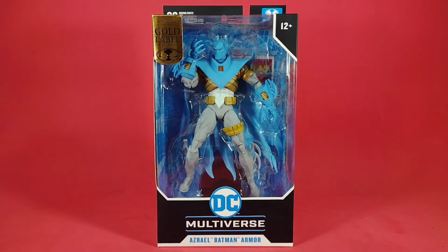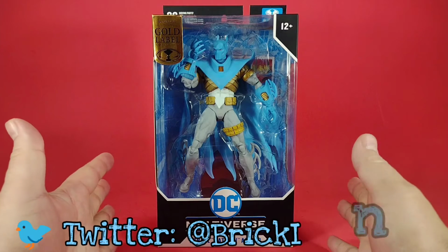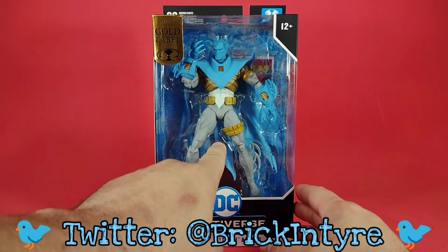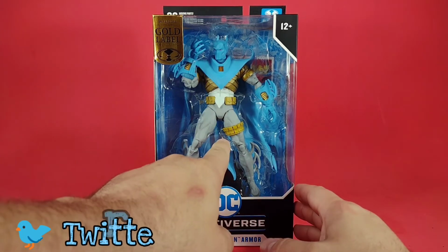Hello everybody, Mac here. Welcome back to the show. As I've been saying, I have a lot of stuff to get through over the next few months. And one of the pieces that I just got recently is this guy right here. The McFarlane Toys DC Multiverse Gold Label Nightfall Azrael Batman armor.